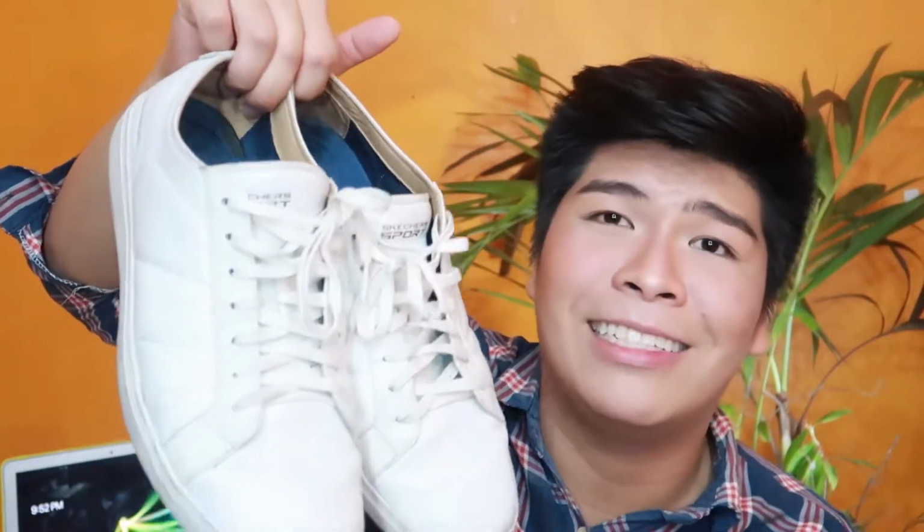Next thing that I have is not makeup, not skincare, but a fashion, actually shoes. Okay, shoes. This is my sneakers from Skechers. It is leather. And I really like white sneakers, as you can see, gamit na gamit. It's really disgusting and annoying to let you guys see this one, but I really need to tell you guys that you need a good white leather sneakers, because it's gonna save you from your everyday life.